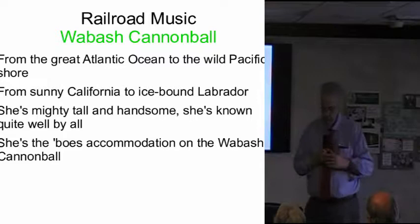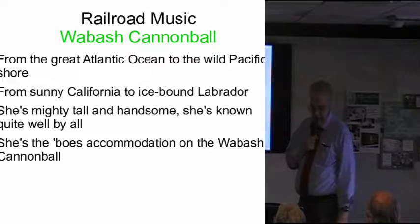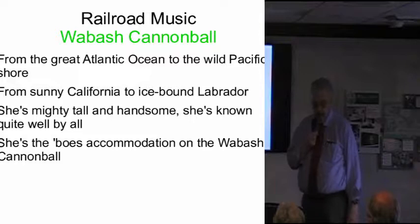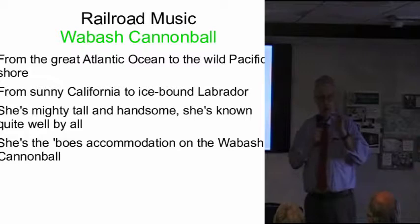From the great, no, I'm not going to sing it yet. From the great Atlantic Ocean to the wide Pacific shore, from sunny California to ice-bound Labrador. She's mighty tall and handsome. She's known quite well by all. She's the Beau's accommodation on the Wabash Cannonball. The controversy comes in the last line.